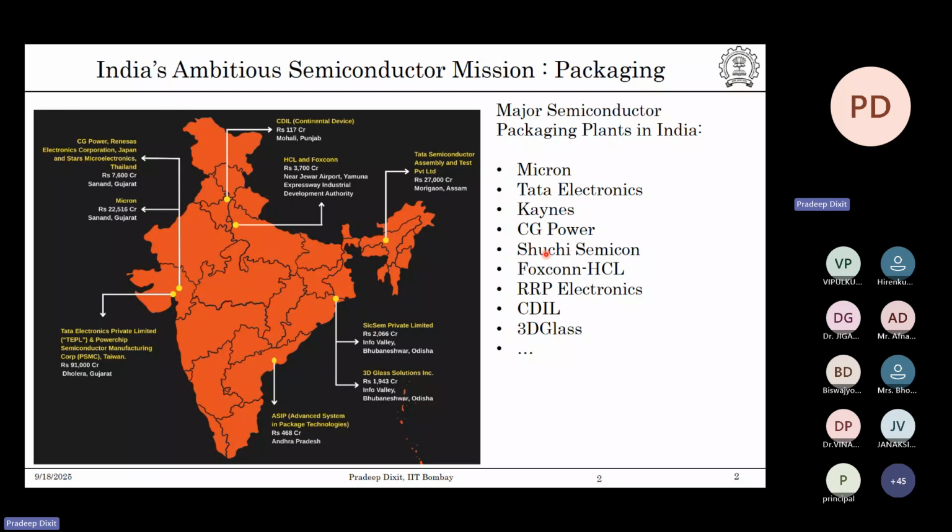In addition to that, in Surat, you have Suchi Semicon. In Ropar, we have the plant for AZIP. Similarly, there are 2 plants recently announced in the state of Odisha. Similarly, in Assam, there are a lot of activities happening with Tata Electronics. These are some of the major companies which are going to set up their plants in this field. So when you look at this, it is very clear that in coming years we are going to see a lot of activity in this domain, and it is going to require a huge demand of skilled personnel. That is one of the tasks which we have.